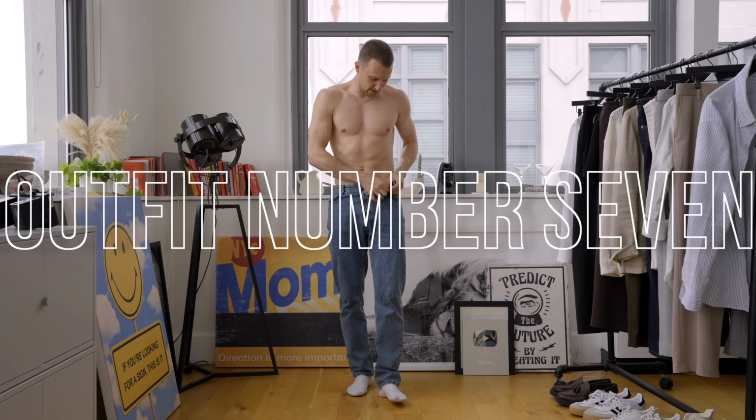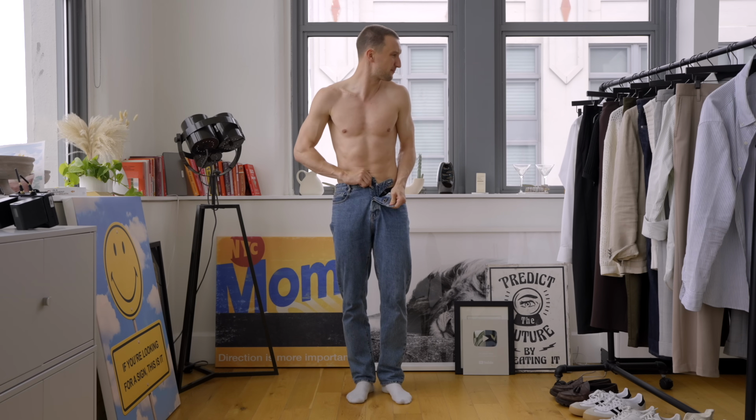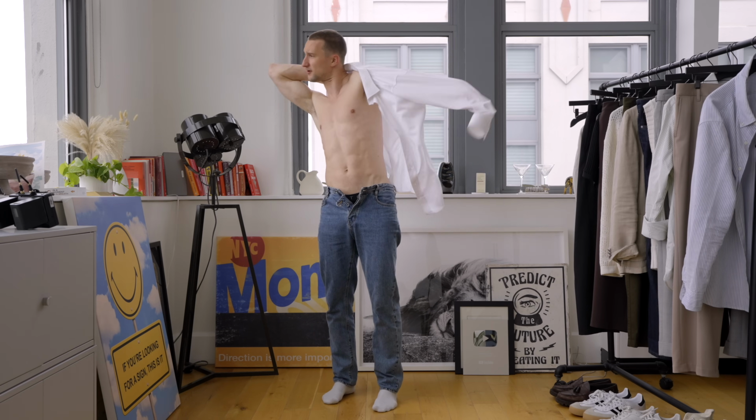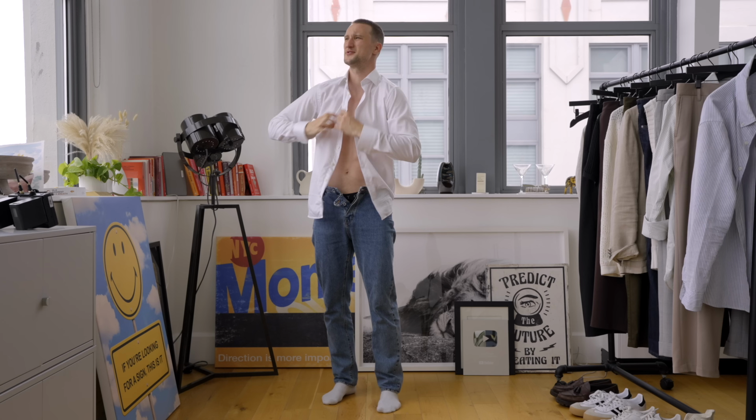And last but certainly not least, I got a full Suit Supply combo for you, and I'm doing it again. I should not button this up because I'm wearing a shirt. So let me put this on first, tuck it in, so I don't have to open up my pants again.